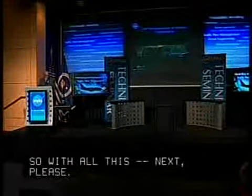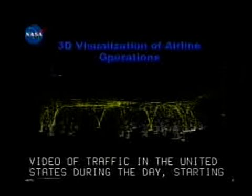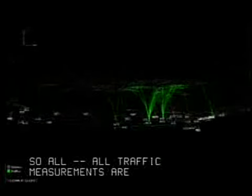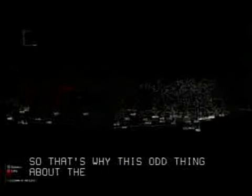So first, I want to give you an idea of how many aircraft are flying in the United States, and to give you an idea of how air traffic looks from the viewpoint of different airlines. And what you will be seeing would be a video of traffic in the United States during a day starting at 7 p.m. one day and ending at 7 p.m. another day. You may be wondering why pick 7 p.m. This is a holdout from the British days where time really is in England, so all traffic measurements are referred to Greenwich Mean Time. So that's why this odd thing about the movie starting at 7 p.m. and ending at 7 p.m. the next day. Can I have the animation, please?